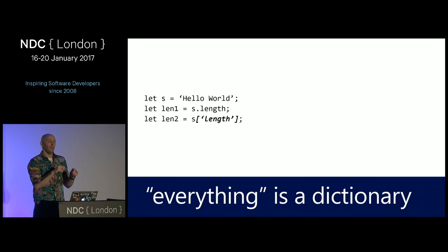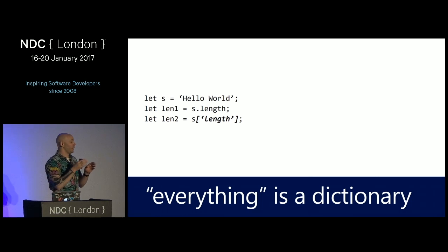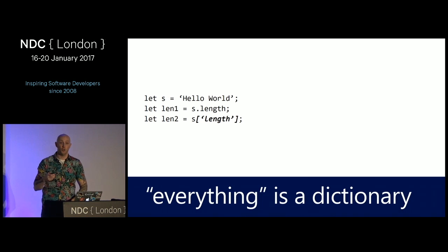Which means that property names that you can't otherwise use, things like names with spaces and weird characters, cannot be used with the dot notation, but you can use them with the index notation. That's fine. I get the question once in a while, how do I do a dictionary in JavaScript? You create an object, it's a dictionary, you're done.